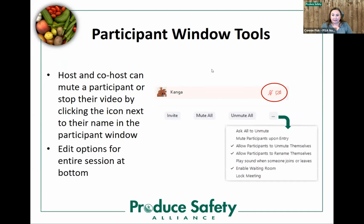You can also edit the option for the entire session by clicking on the 3 dots at the bottom of that participant panel. So I could mute all my participants. I could decide if I don't want them to have the power to unmute themselves. Maybe someone's having trouble and they keep unmuting themselves in the middle of a presentation. I can take away that option if necessary. So again, those are available under those 3 dots at the bottom of the participant window.